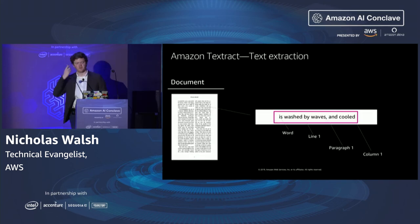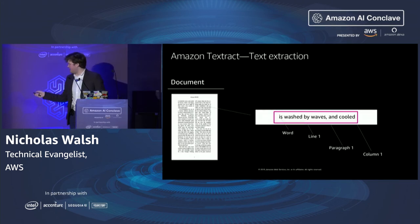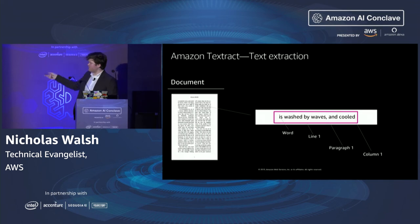Okay, so let's go to text extraction. This was the first one that I saw. When you're working with a given input, this is called a document in Textract. Here on the left, we see a two-column structure. So let's go through it bit by bit. First, we get a block. We'll see the word block referenced in just a moment. But we have a few constituent parts here.